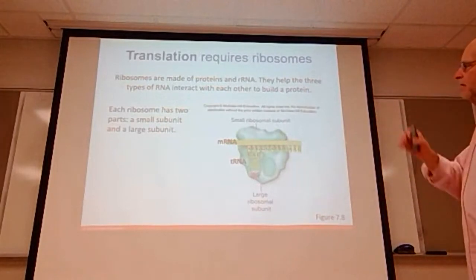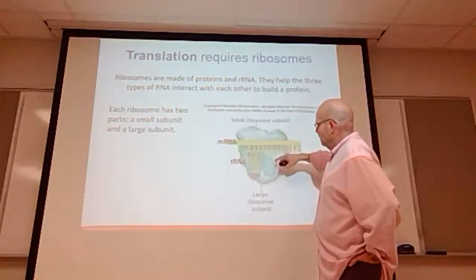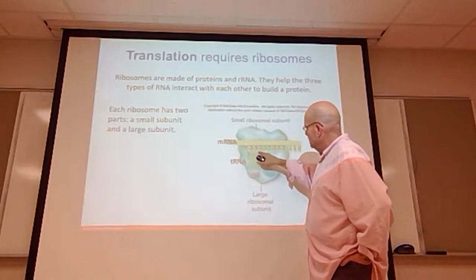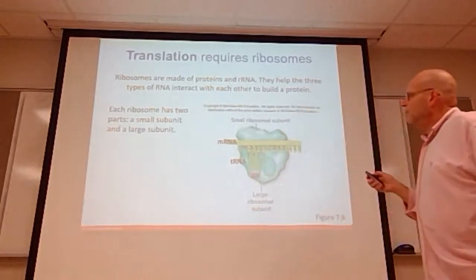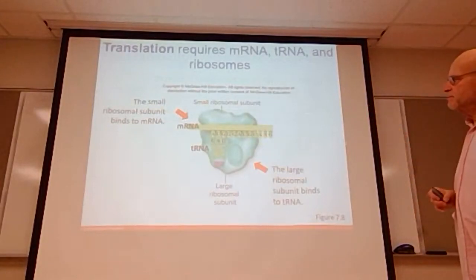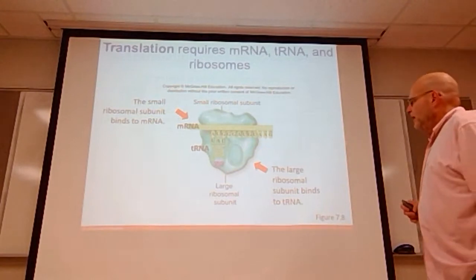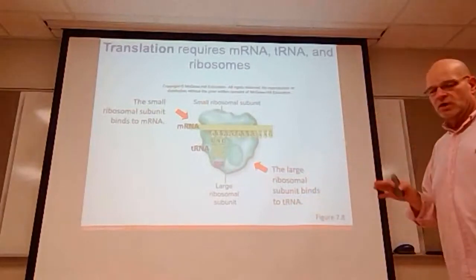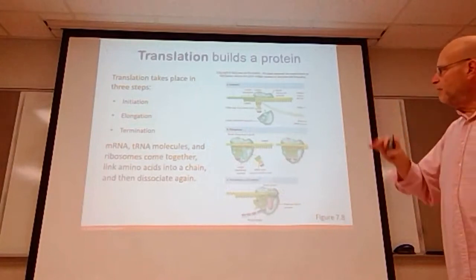You see here, each ribosome has two subunits. You see a small subunit, a large subunit. Here's the transfer RNA. Here's the anticodon attaching to the codon, bringing methionine into the growing protein. So the first thing that happens is the small ribosomal unit binds to the messenger RNA. That will bring in the first of the transfer RNAs, and then the large ribosomal unit will come in and start the process. Again, we have three steps.